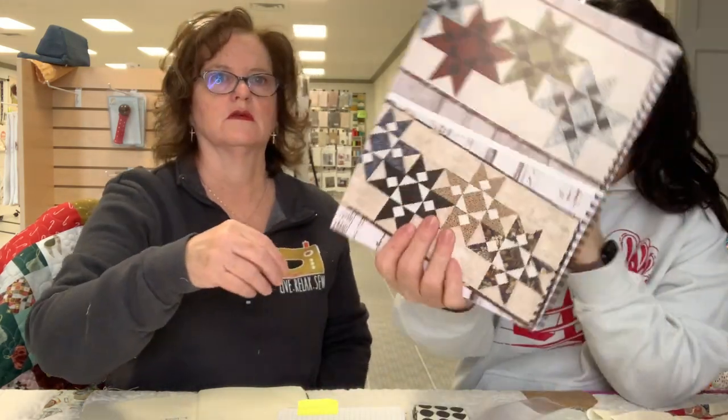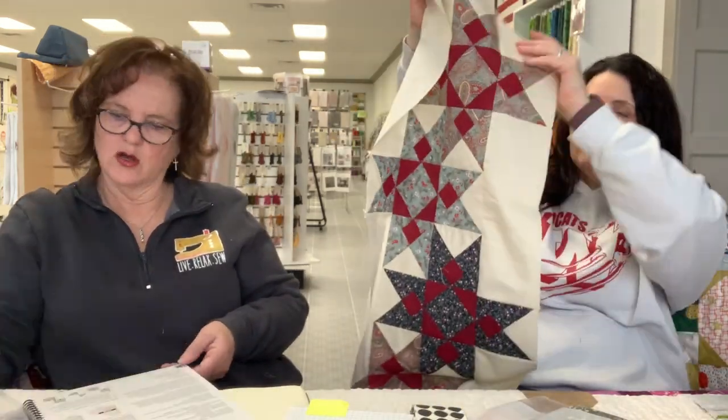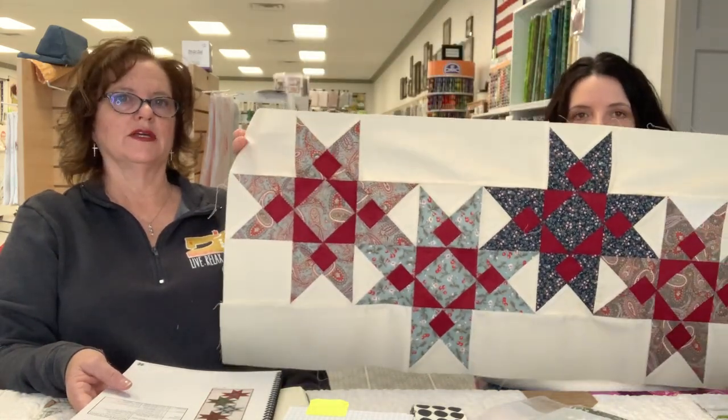Okay, so my next one is the January table runner for our year of smalls. And there's a good picture of it. It's the very first one in the book, and I got it done. And it's a long one too. Seems like all of them are long. There are some more square ones coming up in March, but anyway, I got it done. So this one's 16 by 52. I love it too.